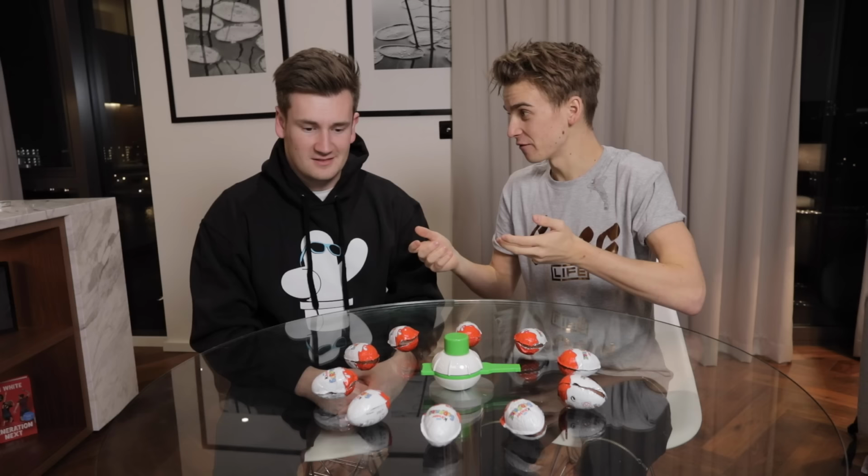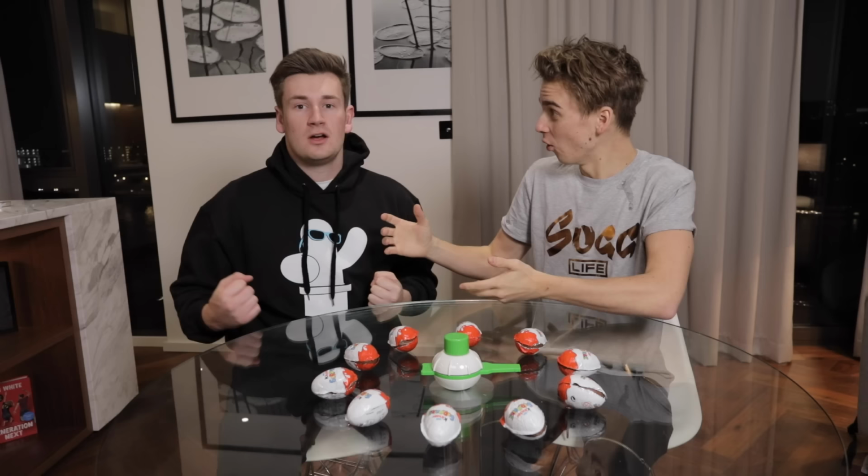We take it in turns to spin the wheel. Whichever one it lands on, we've got to open that egg up and eat the egg in front of the other person. But what if you eat the toy? Either you bite in and you get a toy, which means you get to build it and play with it, or you get egg in your mouth, which is rank. Trust me, it's raw egg.